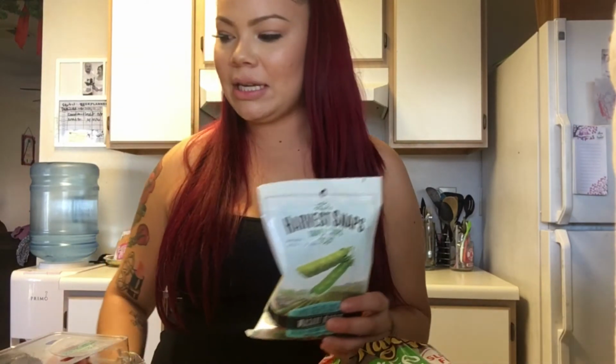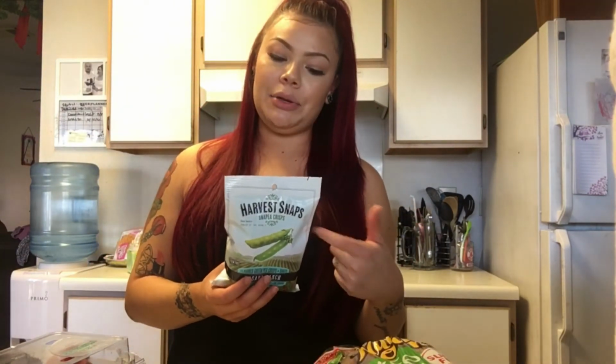So some of the chips that I've been obsessed with lately, this is just an example because I don't have other things right now. I got these from the Dollar Tree, but you can get this brand at any grocery store in the full-size version. But I really like these snack sizes because I can eat this entire bag and it's only 210 calories. I mean, that's awesome.